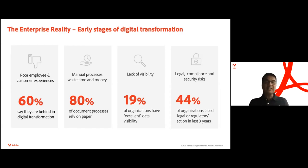We also see that 80% of the documents still today are relying on paper, which is why we are wasting a lot more time, a lot more effort, and a lot more money. There are only 81% of the organizations actually lack visibility in how documents are once they get into a workflow.